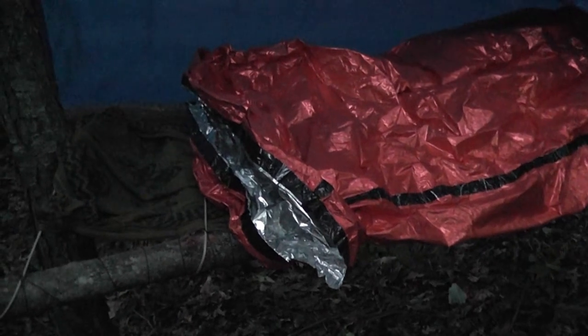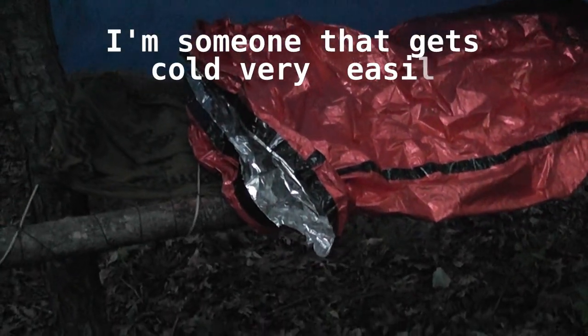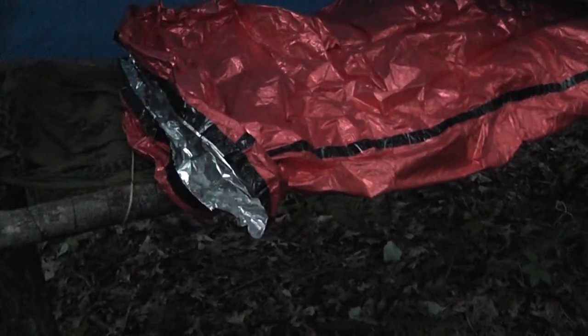Up here, first off, you'll notice I did end up using that thermal bivy. This thing is basically like a really nice space blanket, very lightweight material. I slept for about 2 hours, very lightly, and I got pretty cold. I think it probably got down to around 50 degrees, which doesn't sound that cold, but when you're laying in it and not moving at all, it can get pretty chilly.